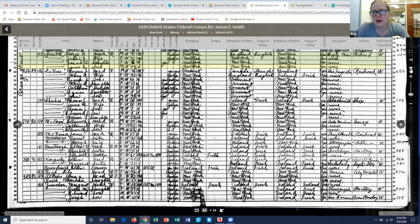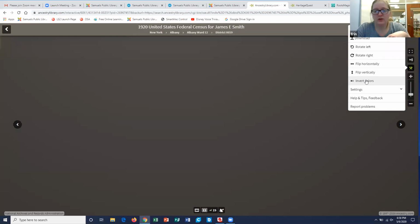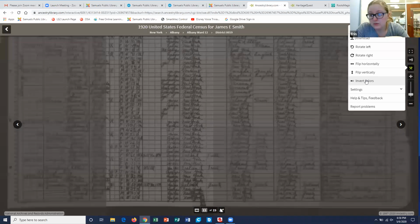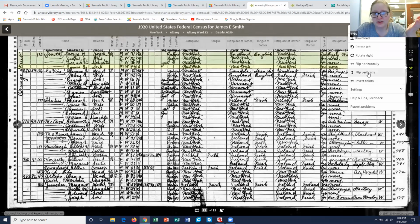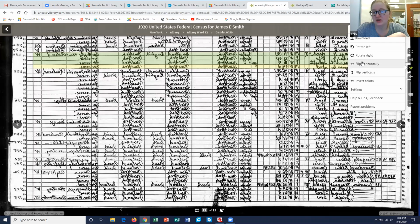It does have a couple of other things here as well. It allows you to manipulate the image. So if you want to do a direct download, if you want to print, if you want to invert the colors, I've never done that before, you can do that if it's easier for you to see the handwriting and figure that out. Or if, for instance, you needed to flip it, it allows you to do that as well.